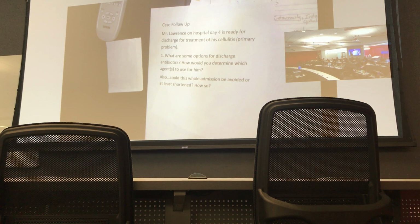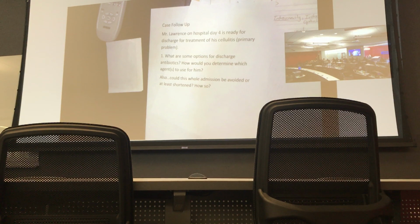So what are the potential drug interactions? He's on Lexapro, okay? And linezolid at baseline is a weak MAO inhibitor. So that's not going to be a good option, especially when you've got other options. Now sometimes you're forced into linezolid, and that's fine. We monitor for that.